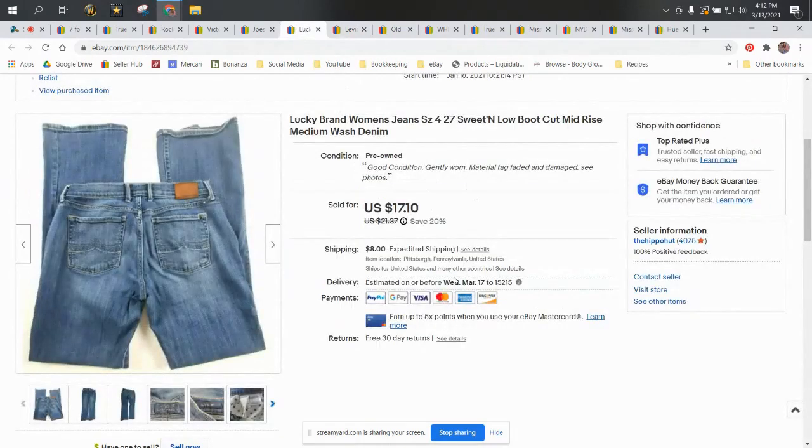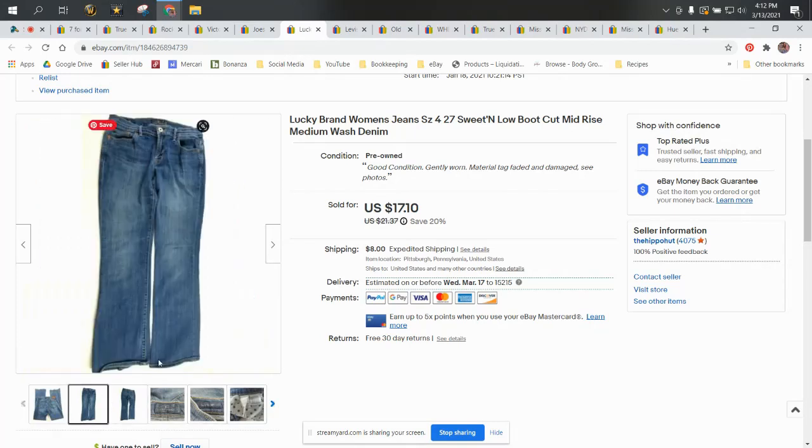Next up, we have a pair of Lucky brand, solid bread and butter brand. Again, this used to be a brand that was worth a lot more money. I can remember listing these for $40, but they're not anymore. These are definitely something that I list around 26 to 30 and will sell right around 20 to 25 usually on offers.